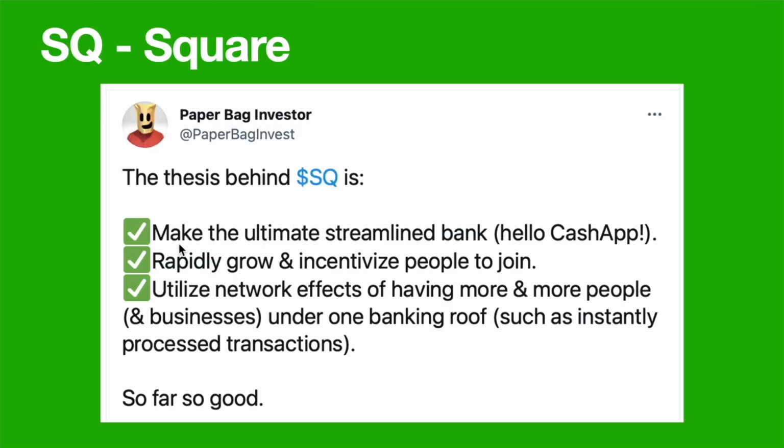And I tweeted out my thesis behind Square the other day, and it kind of boils down to a few points. And these few points really are what could make it the ultimate bank of the future. So I'll read those for you. The thesis behind Square is, number one, you make the ultimate streamlined bank, which I believe they've done with the Cash App. And then you rapidly grow and incentivize people to join that bank, join the Cash App.